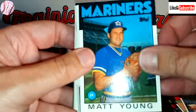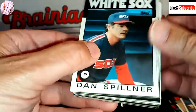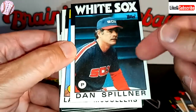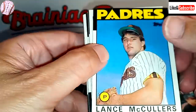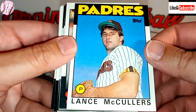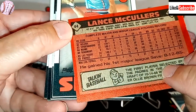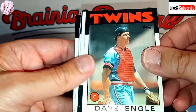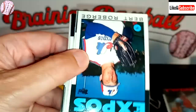Then we have Matt Young of the Mariners. Struggle focusing here. Dan Spillner on the Sox. I don't remember him playing for the Sox, but he was a longtime Cleveland Indian. I guess he played for a couple years. Lance McCullers Jr., starting against my Detroit Tigers tonight for the Astros. So this is his rookie card, I believe. Not among the cards listed, but it just makes sense. Dave Engle, catcher for the Twinkies.